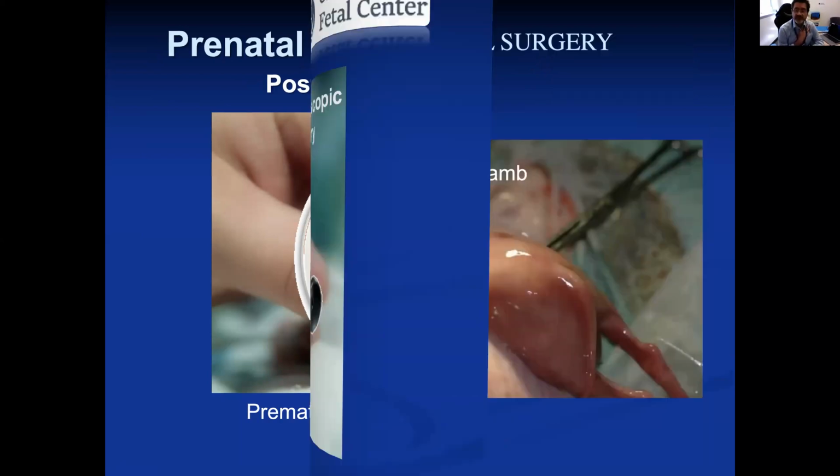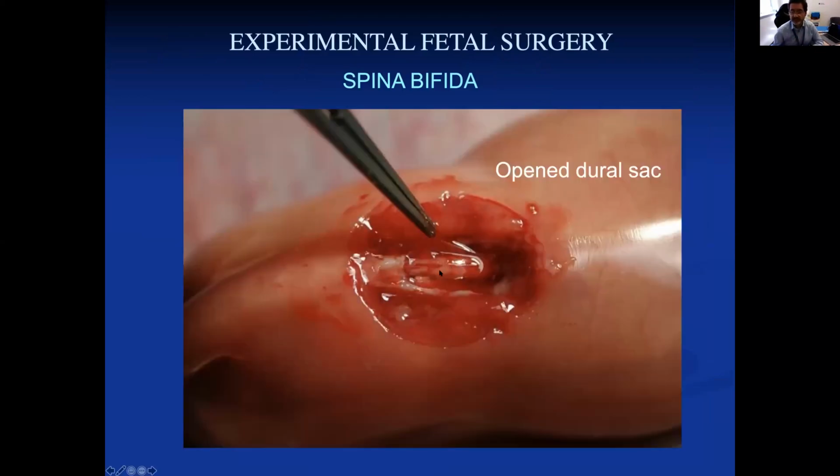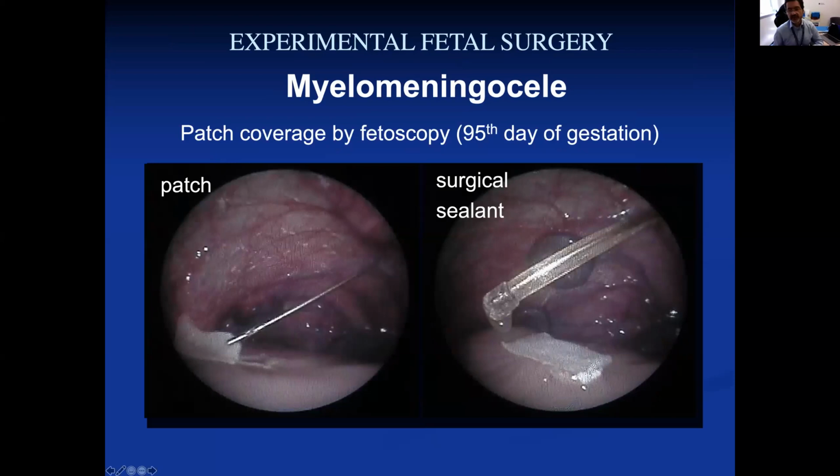Okay, so I started with the animal models with the sheep, creating this defect. As you can see, this is the spinal cord exposed, the CSF going out. Then 3 weeks later, we go in by endoscopy to try to fix the problem. So I used different patches and different glues with the strategy to fix that.